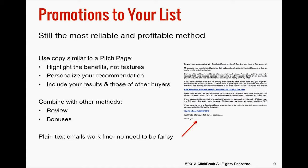Plain text emails work fine for this. You don't need to be super fancy and include banner graphics or that kind of thing. Some of the most successful ads out there are just using plain text emails. So that's a great way to do it.